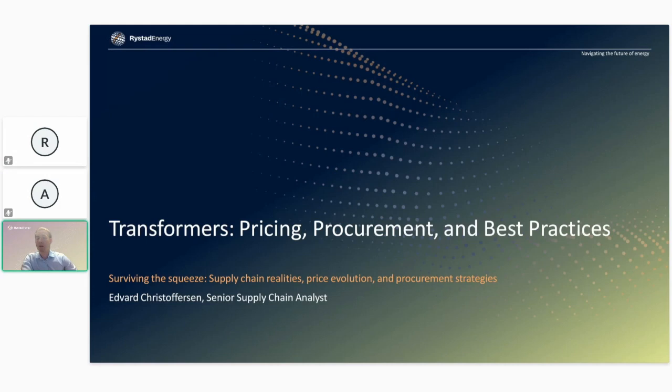It's a very exciting time to be a supply chain analyst within the transformer market. As was introduced, today we'll speak a bit about trying to quantify supply and demand and the trends that we are seeing in the market. Then we'll go into how prices and lead times have evolved and how this impacts procurement. Today we'll focus mostly on medium to high voltage, so the power transformer side, relevant for collector and substation size transformers.